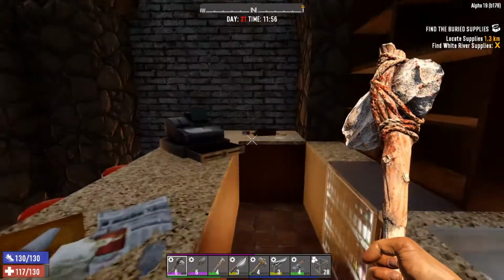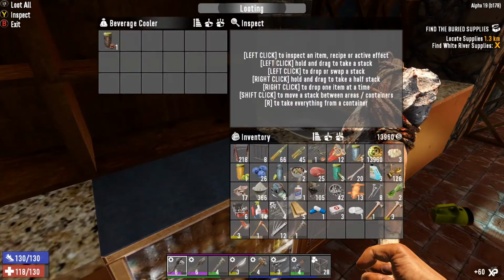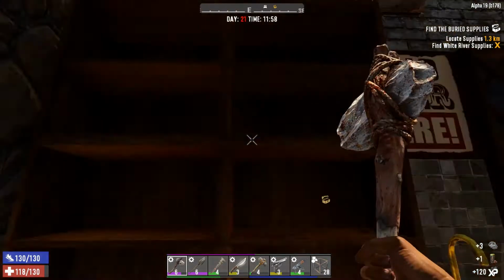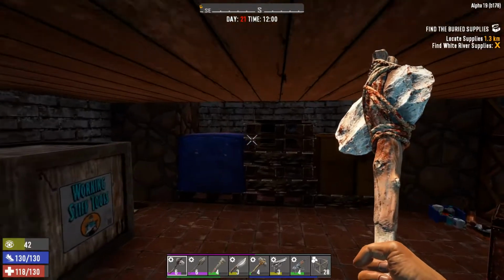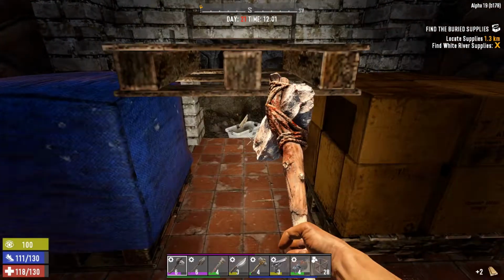Alright, let me have a quick check on this side first. What have we got? Some coffee, okay, fair enough. Some more lead, always good too. And that is going to be it for that. Right, so there's also, I believe, something through here. So why don't we take that first, and then we'll work our way back through.